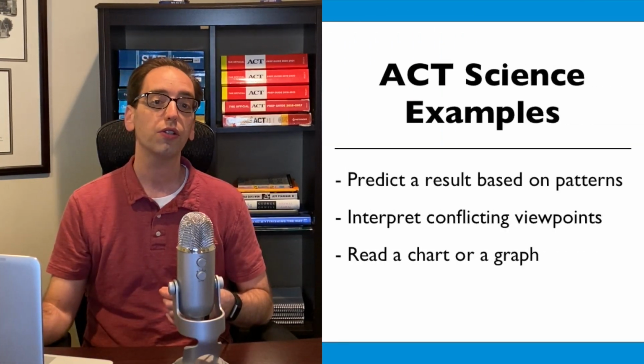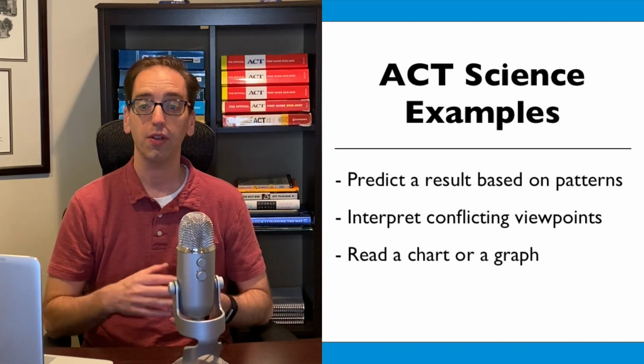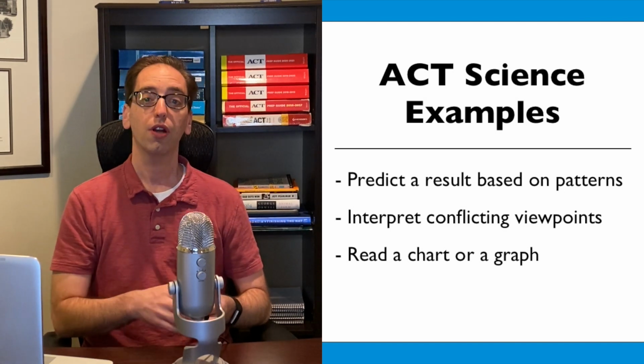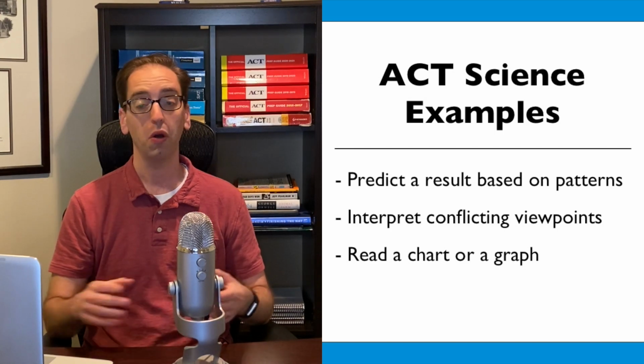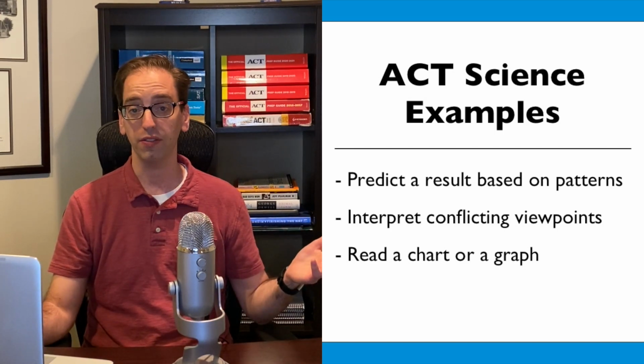Again, this is where the ACT brain comes in. It's not a section that you could really study for, per se. There's no list of rules of science topics that are fair game on the test. Instead, the science section is a good match for students who can interpret information quickly. The questions want you to predict a result based on patterns within the data, interpret how different scientists with conflicting viewpoints might approach a certain experiment, or simply just read a chart and a graph.